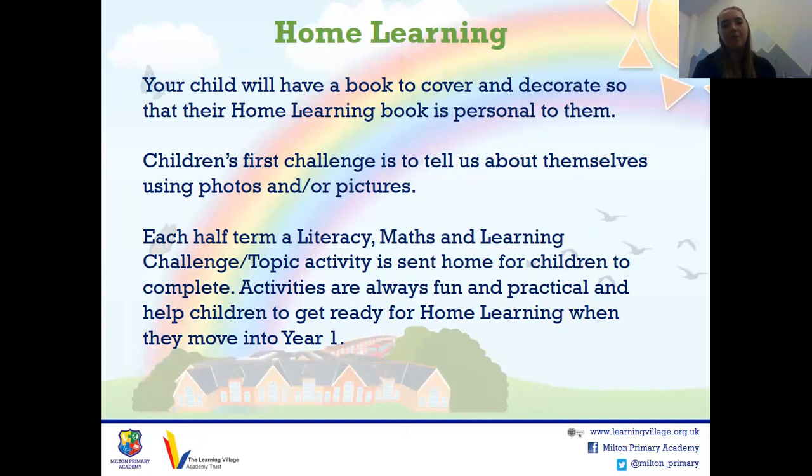Then each half term, a literacy, maths and learning challenge will be sent home for the children to complete. We understand that these are only 4 years old, and that they want to have fun and practical learning to get them ready for when they move into year 1.